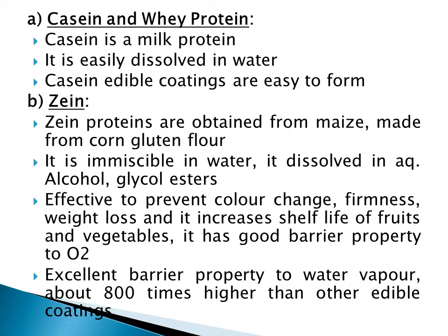Now casein and whey protein. Casein is a milk protein and it is easily dissolved in water, and it is edible. Casein edible coatings are easy to form.